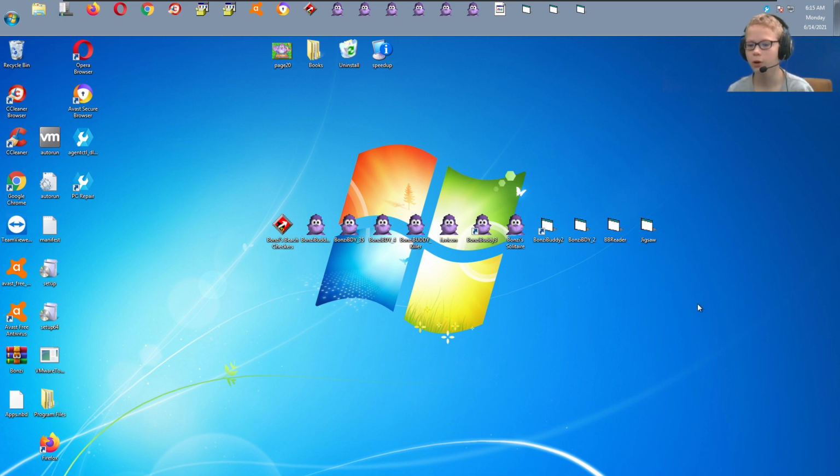Just go to Program Files, I think it was called. Yeah, Program Files, then BonziBUDDY 432, and just drag everything out of there, put it on the desktop, and then you're gonna find a whole bunch of BonziBUDDY faces like this and these.